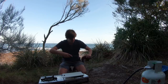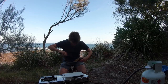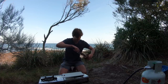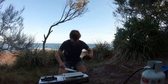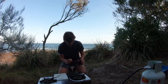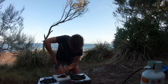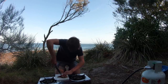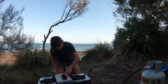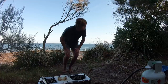So just go all the way around. These things look like they're from another planet, man. Like, they are just so cool. Just the normal procedure. That's what we're left with, two little lobster fillets. It's as simple as that.